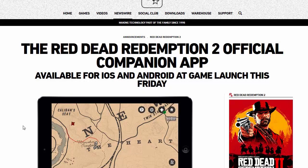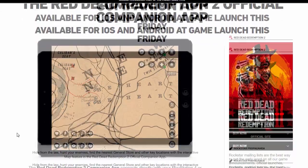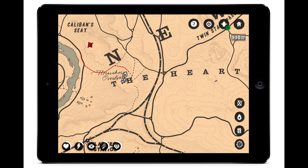Along with Red Dead Redemption 2, coming this Friday, the Red Dead Redemption 2 official companion app will be available for iOS and Android at the launch of the game this coming Friday. And a couple screenshots of the companion app. Looks like it's on an iTablet, or an iPad. I guess that's what it's called.